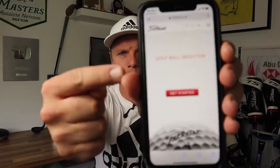Before we get started with the golf ball selector, we're going to get Chris on the line and see exactly how a golf ball can make such a difference with your short game. So without any further ado, let's get Chris on.